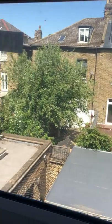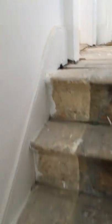Room number five. This is going to be up some stairs. Room number six. A small room with a window, a new ensuite shower and toilet. Okay, up some stairs. That's room six. Room seven, very nice room, window, shower.